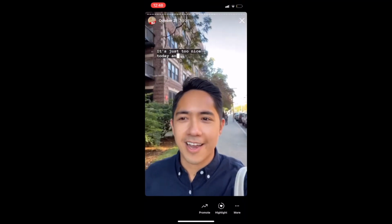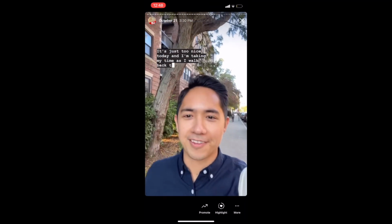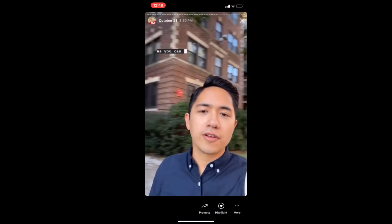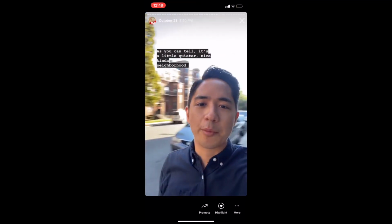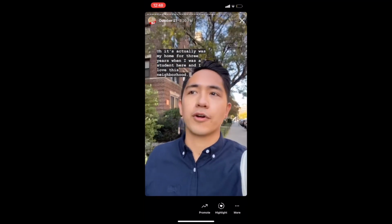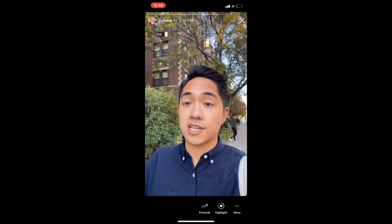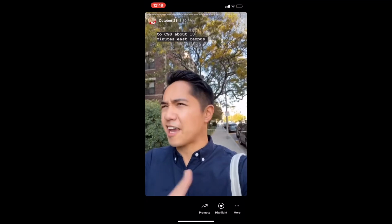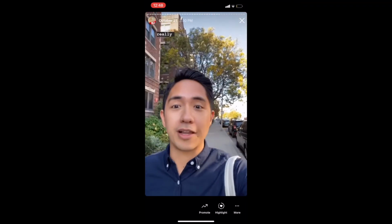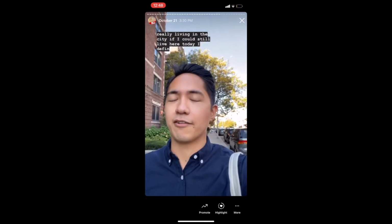It's just too nice today, and I'm taking my time as I walk back to the office, and I happen to be walking through BU South Campus, which, as you can tell, is a little quieter, nice kind of neighborhood feel to it. It actually was my home for 3 years when I was a student here, and I love this neighborhood. Very accessible to walk to CGS, about 10 minutes. East Campus as well, 10-15 minutes, and just a really nice kind of neighborhood vibe. You feel like you're really living in the city. If I could still live here today, I definitely would.